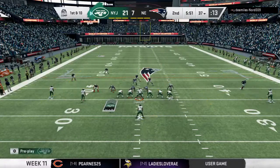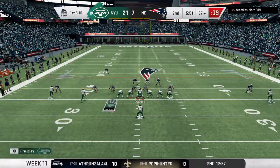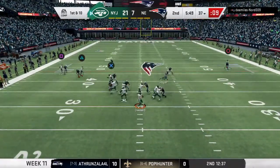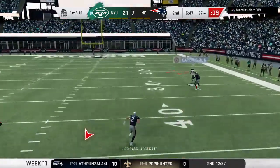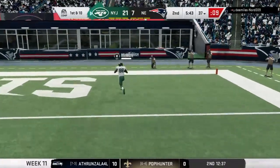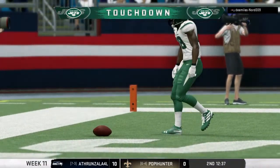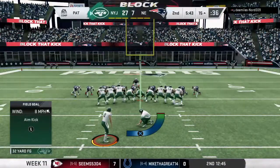You draw quarters. You can't block me. 6 guys. A first down throw. Darnold, he's going to float this one deep right side. That's caught inside the 20. And all the way in. Touchdown, New York. A big play there.